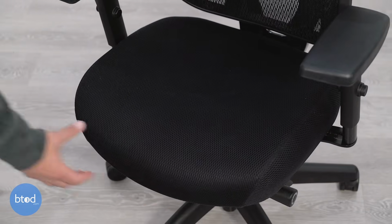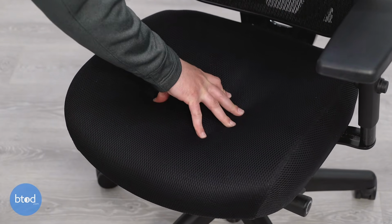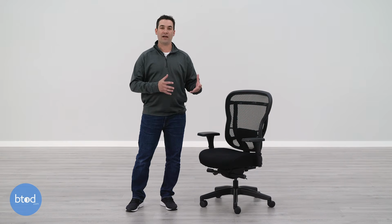And the foam is not low quality, so even though it is soft, it does not bottom out, which is something that we see on a lot of lower quality chairs that do have overly padded seats. So very nice option for those of you that want something that has a soft seat.